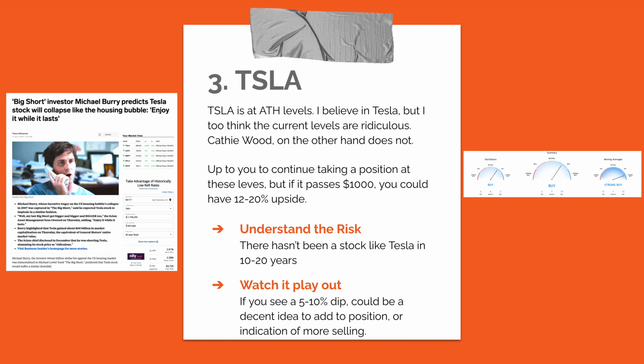If you guys know who that is, she's been saying a lot about Tesla and how it's one of the most innovative companies in the world. I believe it, but I beg to differ that the price really reflects what the company's doing. I do think it's an innovative company.